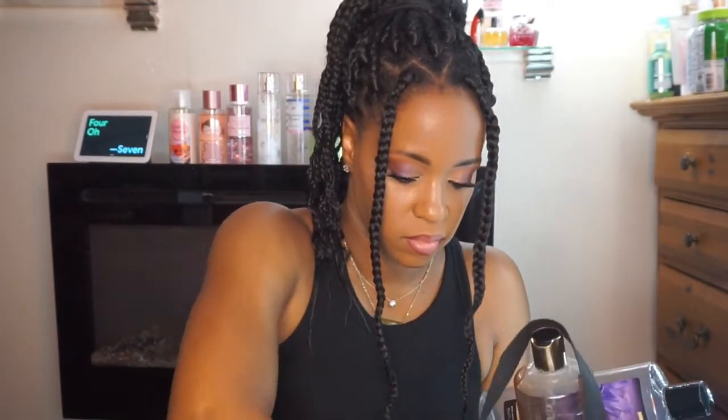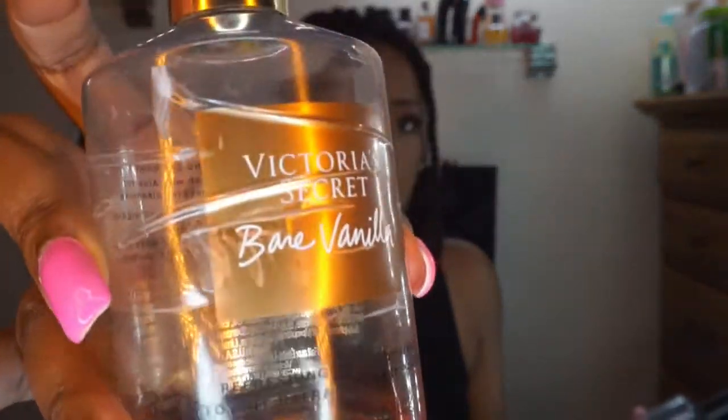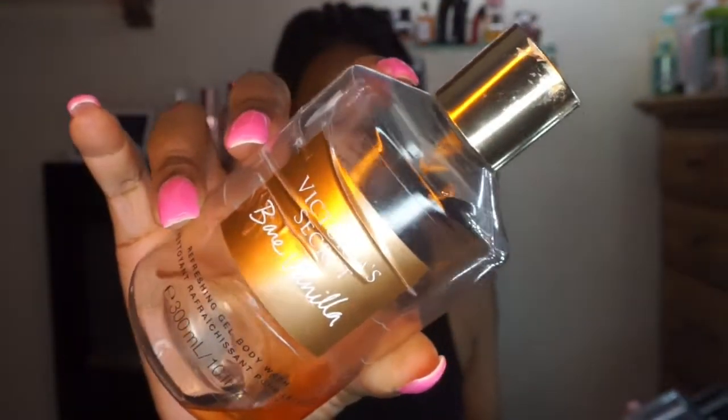Okay, and then, I have three body washes. The first one is the Bare Vanilla from Victoria's Secret. This one has like a little bit left in it. This one is super, super good. Very moisturizing. Smells amazing. It stays on the skin for a long time. Love this. I will be repurchasing another one.